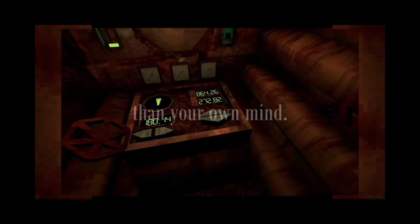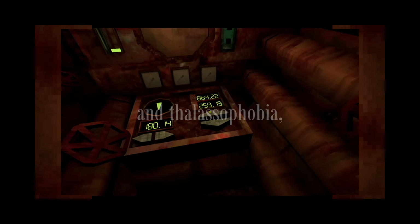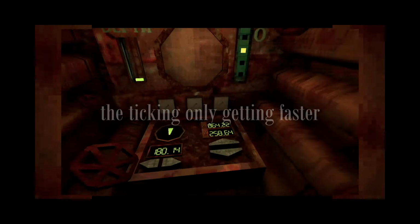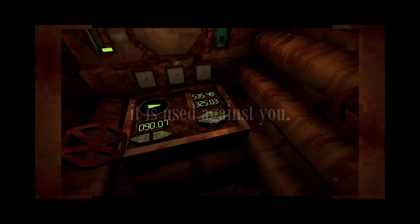It's your most reliable source of information. More than the camera, more than the map, maybe even more than your own mind, all packaged in a tiny, ticking sound. Already the sound is intense, stirring the claustrophobia and thalassophobia, especially when you're forced to navigate tight spaces, the ticking only getting faster the closer you are to collision. But right when you get used to the sound, and can use it to accurately navigate the maze-like ocean, it is used against you.